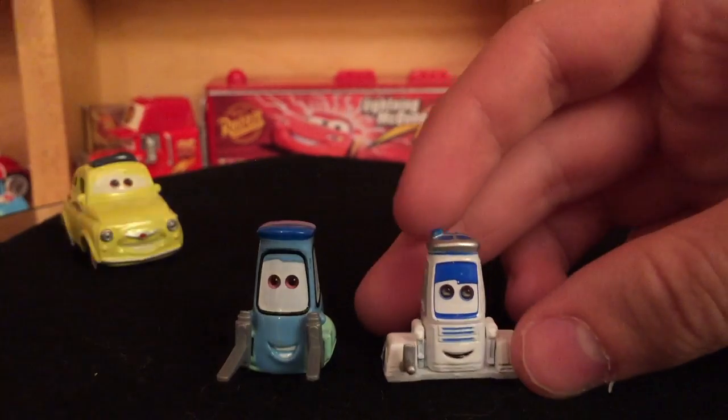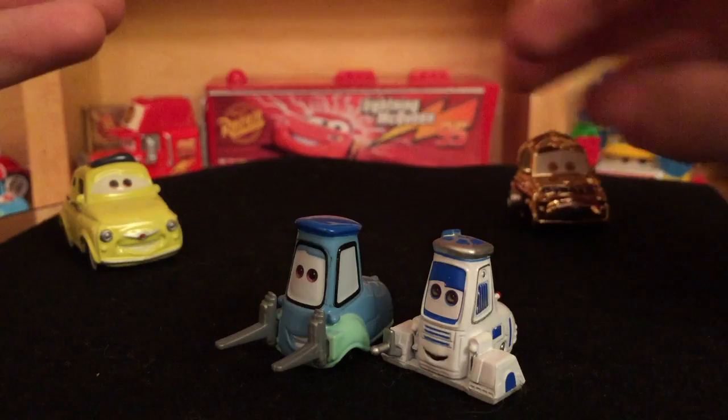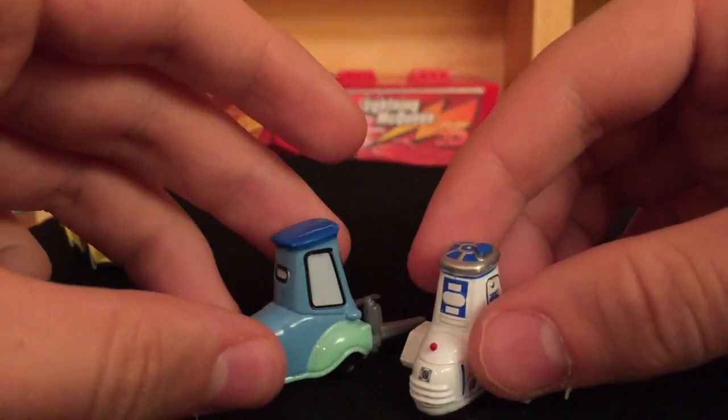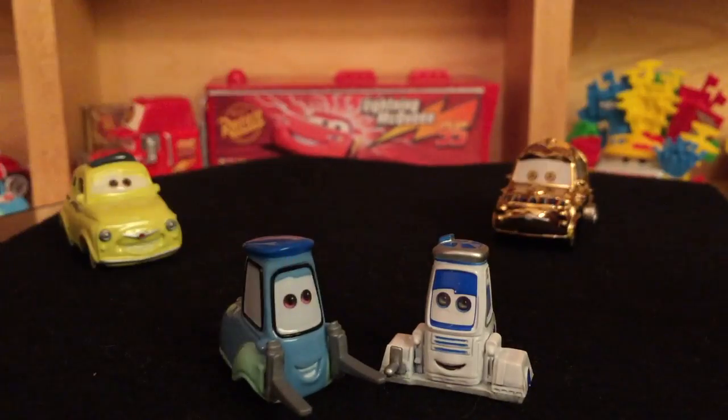So very nice. I really do like him as well, and apparently the pack with both these in them are very hard to find. Although Luigi got re-released in the second wave with a 2-pack with pitties, I'll show in a second. So that's it for Wave 1 in 2013. Let's move on to Wave 2.